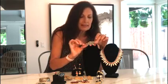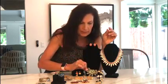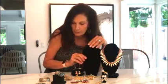This pin here is not necessarily signed, but I thought it was beautiful. It's pretty old. A lot of times you want to look at color. Green is not one of the top colors to look for, but the fact is that it's in excellent condition. It is rhinestone, gold plated, and I thought that would be interesting to see. These earrings here are all Chanel and also St. John. Those were vintage, so I wanted to show you those.